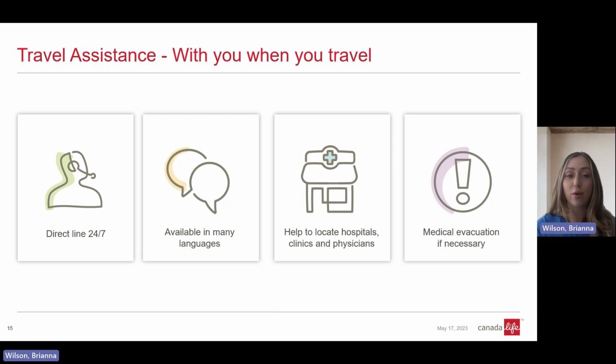It's a direct 24/7 line that you can talk to someone. It's available in multiple languages, and they can coordinate you to find the closest hospital or physician. They can also assist if there is an intake needed and you do need to pay in order to be taken into the hospital. They can coordinate that. They can coordinate the whole claim for you. So, very important that if you are traveling, you do make sure to keep a copy of this card with you.